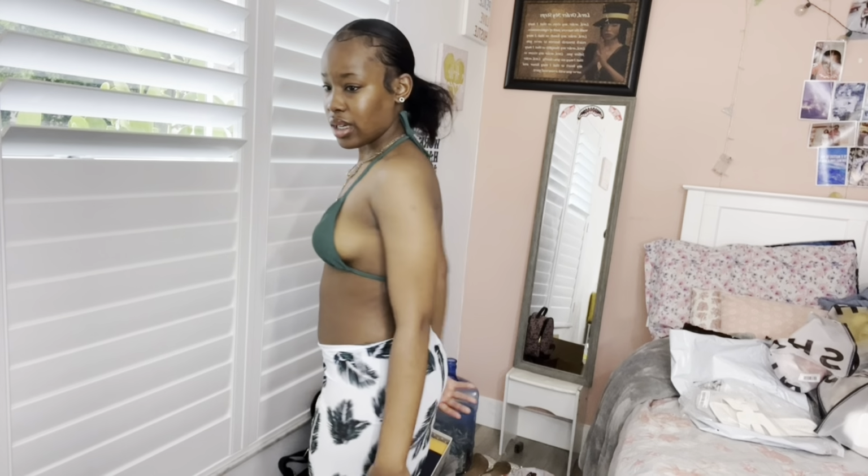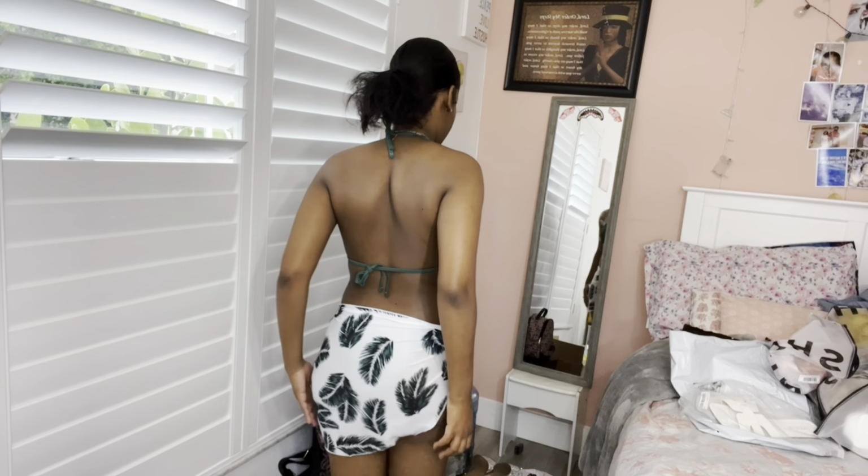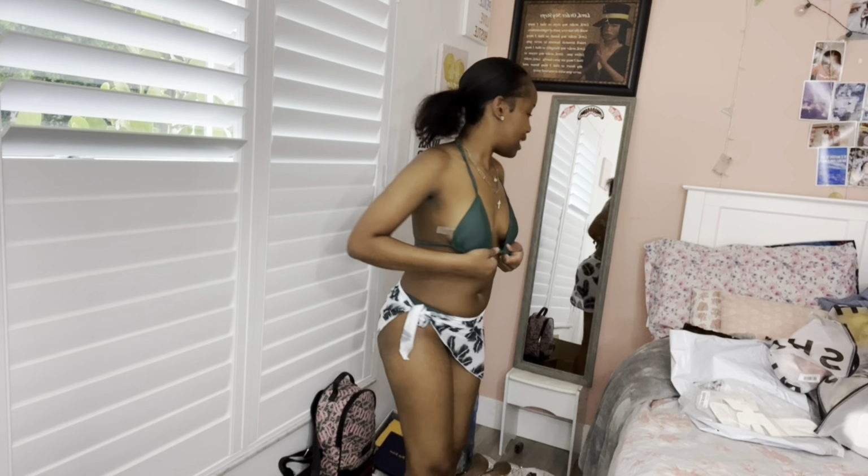The next bathing suit is this one. It's cute. I don't think I tied this right, but this is just how it looks in the back. Cover it up. I think I like these ones better just because they're giving bathing suit. You know, they're not giving what they call bathing suits these days. But this is cute. I love the green.